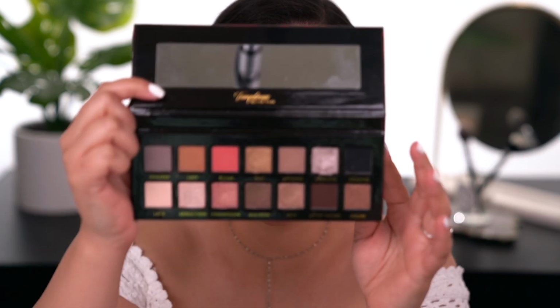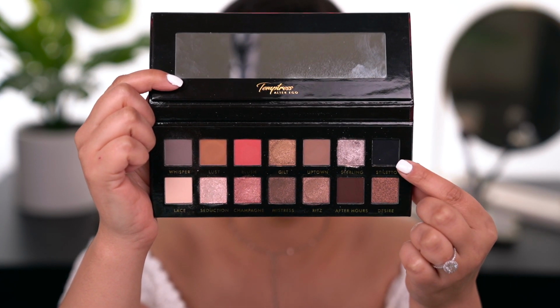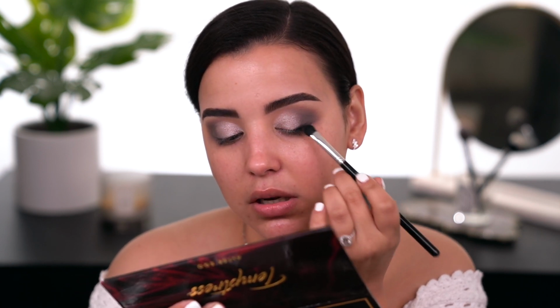I definitely want to add a little bit more smoke to the look. So I'm going to go in with the Temptress palette and I'm going to pick up this shade right here called Stiletto. And I'm going to put it in my very outer V area, kind of mimicking liner. And I'm going to use the ABH 813. So I'm just going to pick up some of the shadow and really just tap it right here towards the base of the lash line.